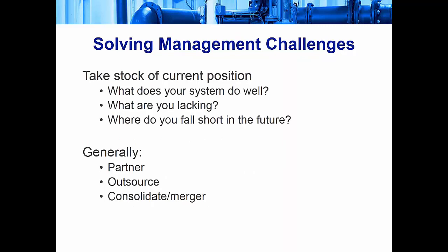When we're looking at solving some of these management challenges, every system is very unique. A good point to start is to really try and take stock of the current position. Your system probably does quite a lot quite well, but there are most likely some areas where your system may be lacking. And then if you look 5, 10 years out in the future, where do you think you're going to fall short?